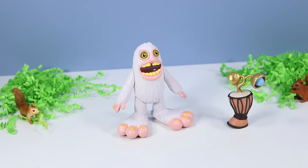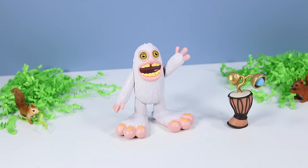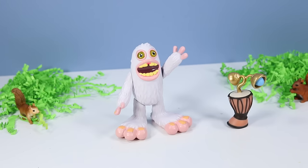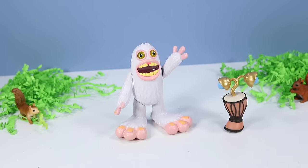It's always a little tricky getting the full effect of a fuzzy animated gaming creature, but this is exactly how I would imagine a Mammott to look on the table. And there is a little bit of articulation too. We've got arms that move, and we have a little leg movement in the hips too, kind of giving him a good bowing effect. The Melda Blend item included is also a neat find. These small items will really dress up your My Singing Monsters stage.